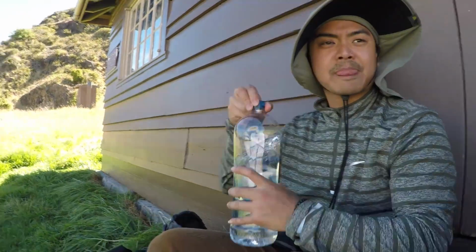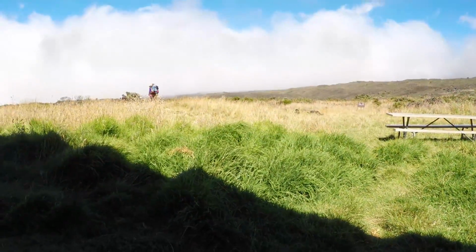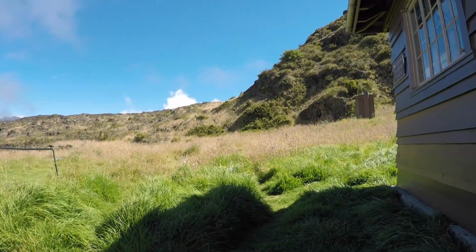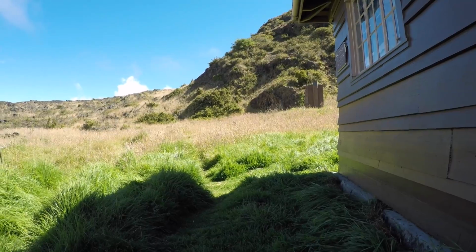Cabin. We're sitting right in front of the door because it has shade and it's getting hot. But see, there's a picnic table and then the outhouse is just over there. Right there. It's been a good hike.